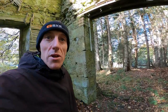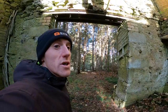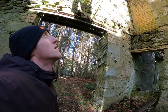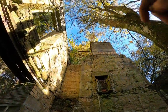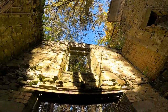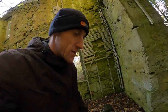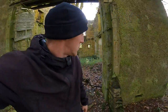This place was called the Belati Hunting Lodge, and I think it was only on the go from about 1900 to about 1930. It's crazy how there's proper trees growing out of that chimney. And look at the grand big window at the top. Some of these old buildings had libraries and all kinds of different rooms.